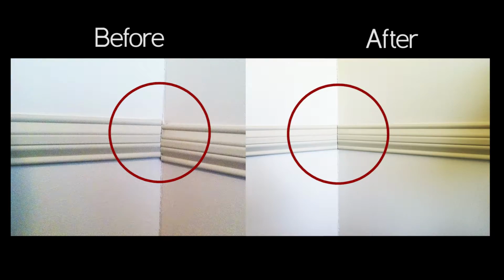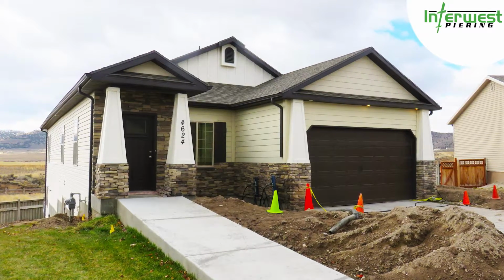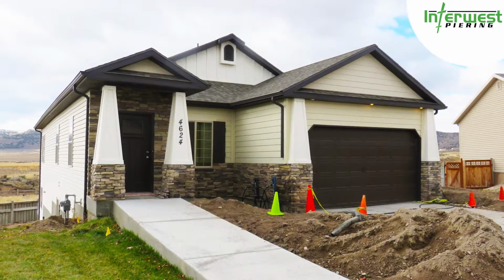The fact that we're moving your whole house can be very intimidating. And so through the whole process, right from the beginning when you first call us, we will answer your questions all the way through and make you feel as comfortable as possible.